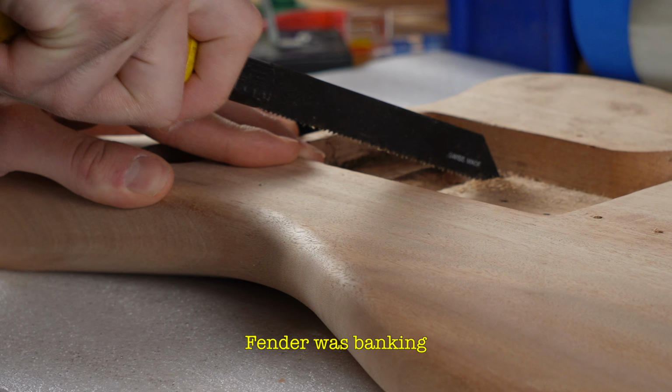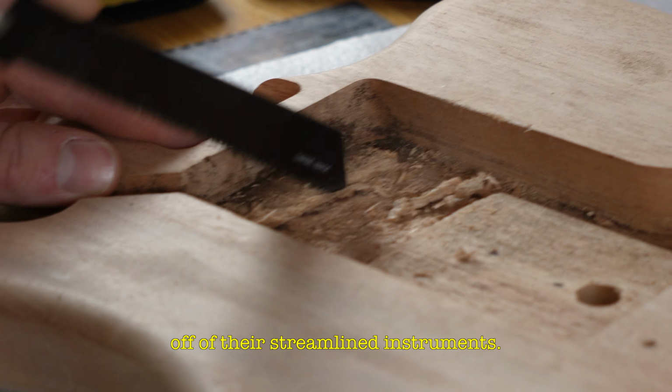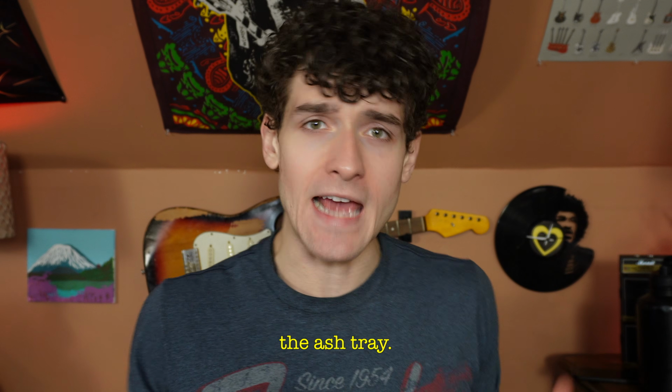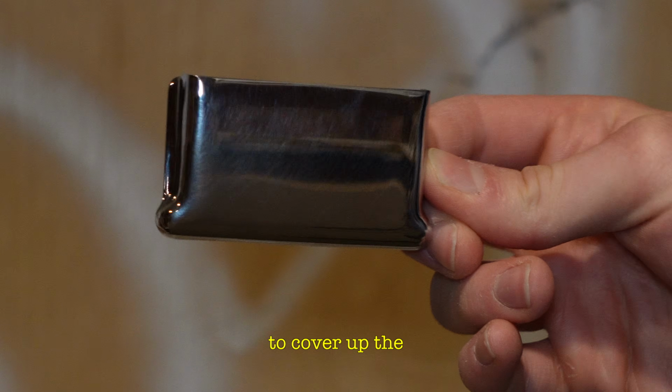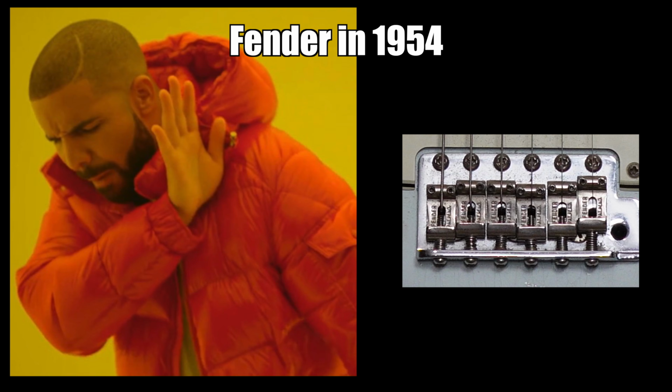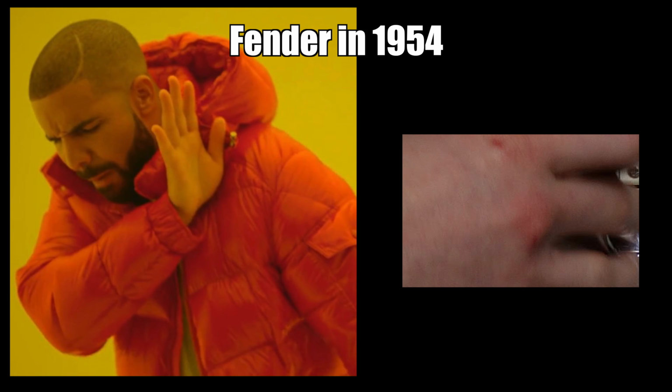During the mid-60s, Fender was banking off of their streamlined instruments. They were the only ones producing sleek guitars. For example, the ashtray. These devices were designed to cover up the asymmetrical nature of the Fender tremolo system. The bridge we're all familiar with was actually a weak spot for the sleek look of the Fender Stratocaster.